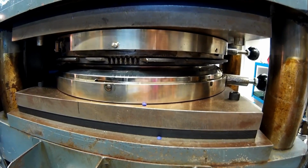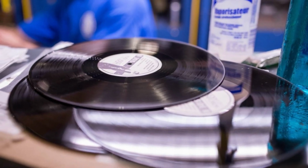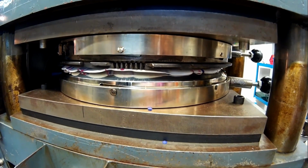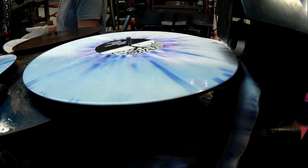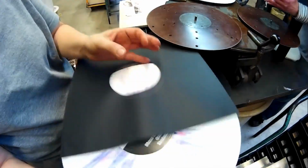Here's where the magic truly happens. The biscuits are placed under 100 tons of pressure between two plates that carry the grooves of the master disc. This pressing process transfers the intricate grooves that will soon play your favorite tunes. After pressing, the vinyl records are rapidly cooled and carefully trimmed to ensure perfectly smooth, rounded edges.